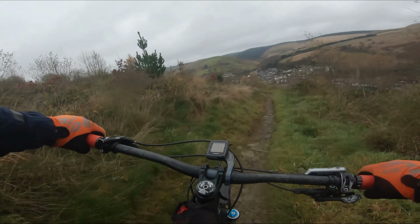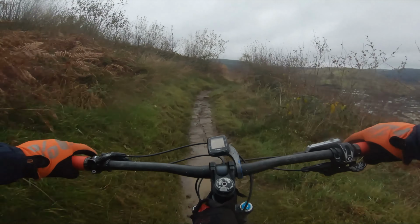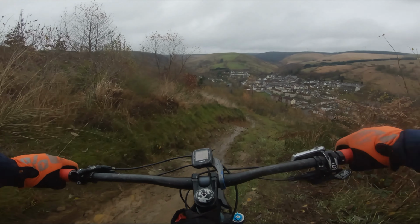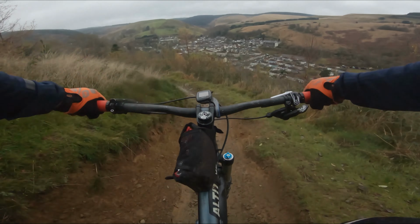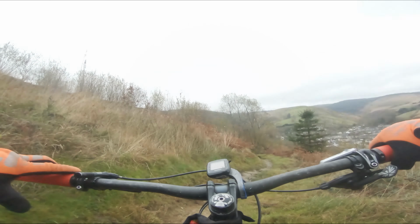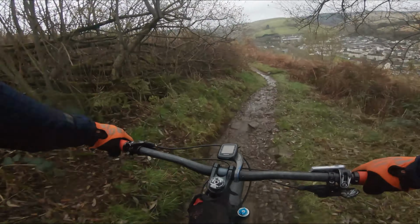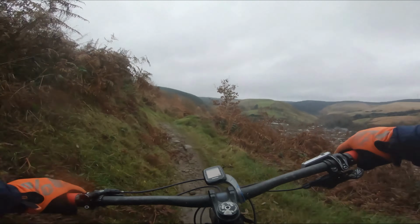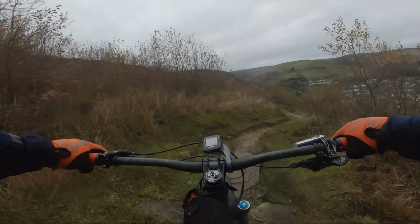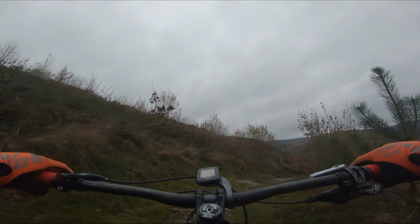Now I'm floating, thanks to the Fox 34 with the Fit 4 damper. Whoop, let me go to the right here. That's the line that Sam took, which worked. Let's give the lens a quick wipe. Very chundery here. Oh, this is really quite muddy as well now. Way more muddy than last weekend.